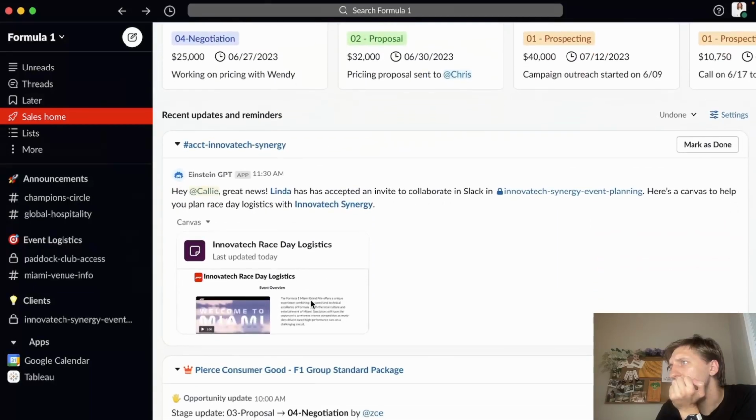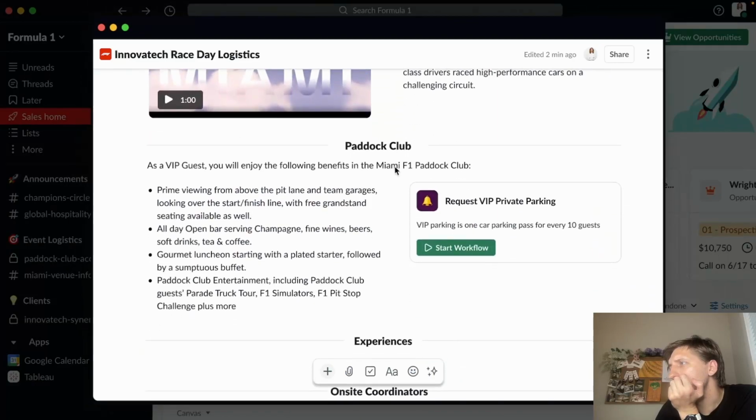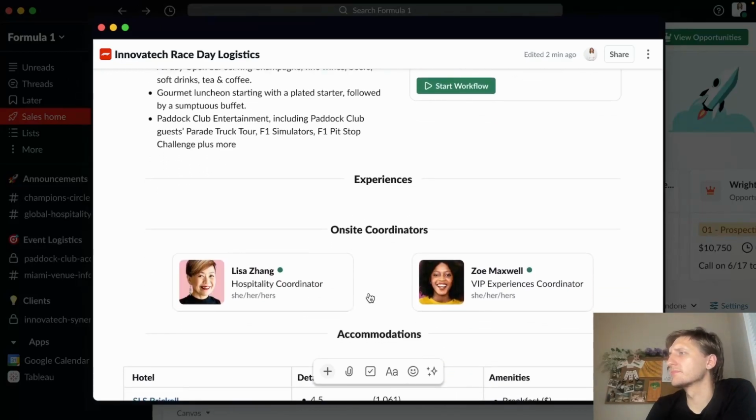So I can see over here that this end customer that I just sent the email to has accepted our invitation to the race. And what's automatically been created is this Slack canvas, which has really the best starting point I could ever ask for in terms of information that I want to give to my customer. It has some relevant information for VIPs, some experiences, on-site contacts. But as that hospitality rep, I might want to personalize this a little bit more.